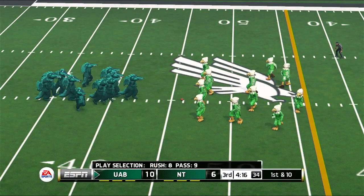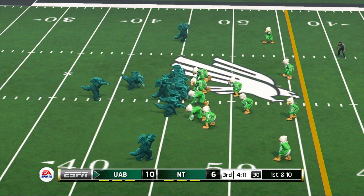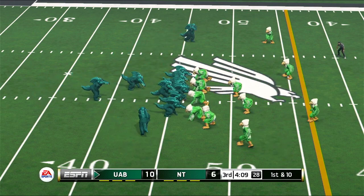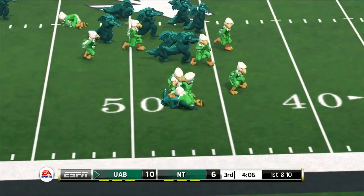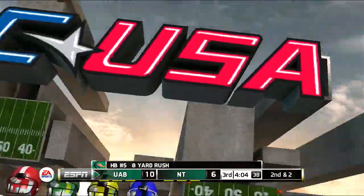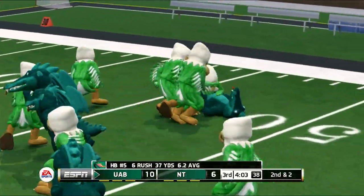From their own 46-yard line, it's first down. Good outside run there. That makes it second and two.